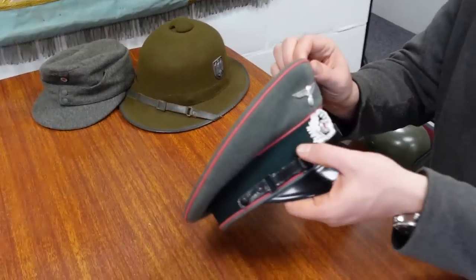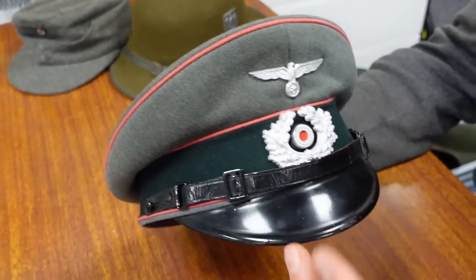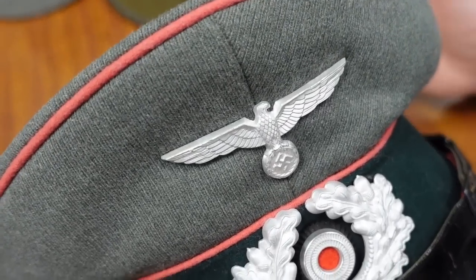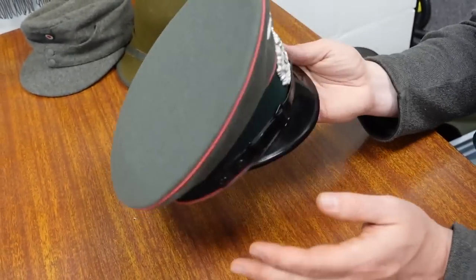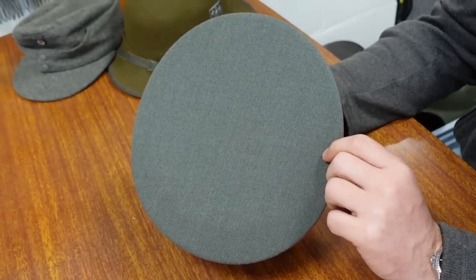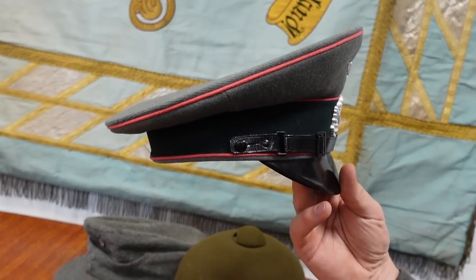And here we have a minty, never issued visor, NCO grade or enlisted man with the leather chin strap, and it has the pink piping for Panzer troops or Panzerjäger troops. It's an early example with this typical tricot wool with little stripes in the wool. That you can tell it's a very early example. It also has the early shape, so the teller shape, what they call it.